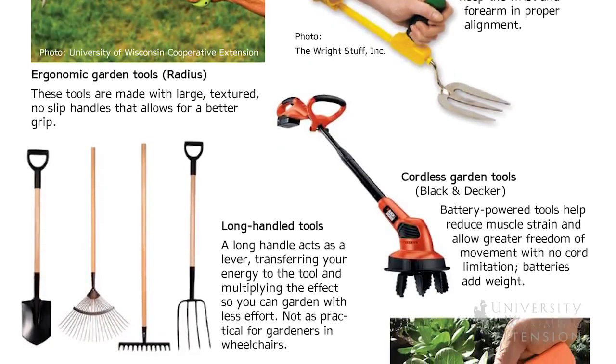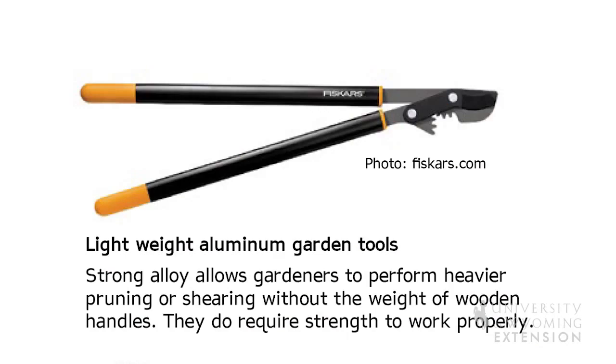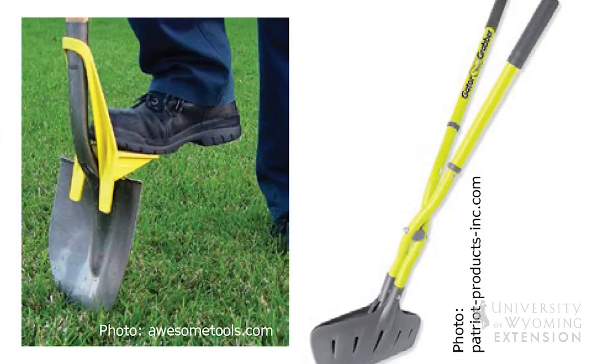We also have a publication that was put together by one of our retired specialists just a few years ago. And if you're looking for tools for accessibility, you can also order some of them from suppliers online.